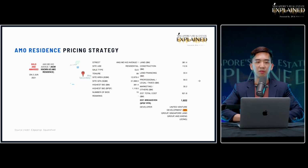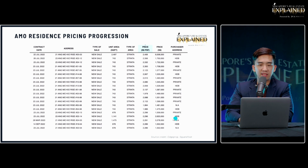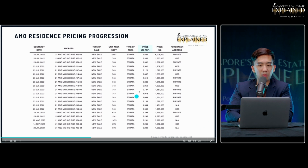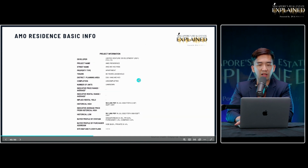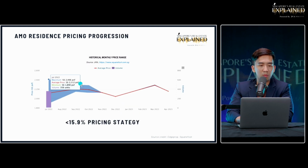Okay, so one thing, for example, AMO Residence. If you know UOL, interestingly, fun fact, it was 99% sold out on the first day. You look at AMO, the break-even price is 1,822 per square foot. Looking at the launch price by itself, it went up to 24, but my client bought at almost 1,900 back then for this particular project. It went up to 22, 23, 24 for the higher floors, and he's already at 18, but on average it's about 2,112.